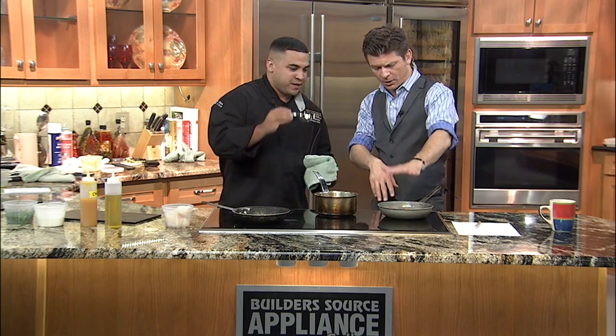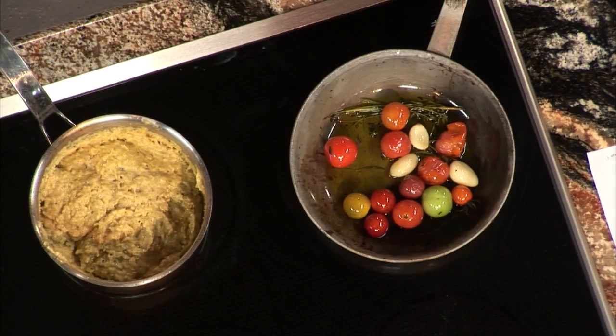And then you have olive oil here, is that? Yeah, that's my baby heirloom tomato confit. Basically, it's tomatoes cooked in fat or oil.